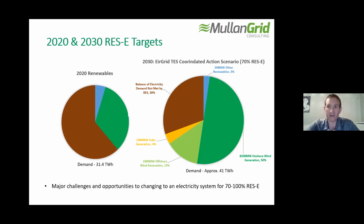Within that, to go to 70%, I don't think it's a question of do we do it with offshore wind, onshore wind, solar, large scale, small scale? The real answer is we need all of it to be able to achieve these targets. And that very much is where small scale renewables fits into the mix.